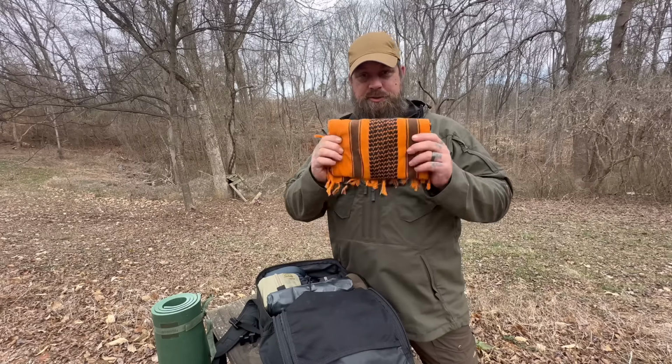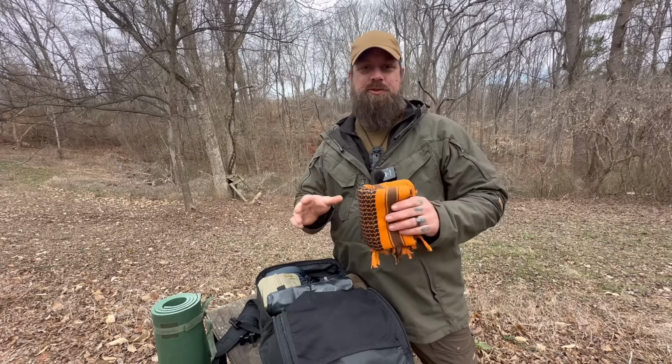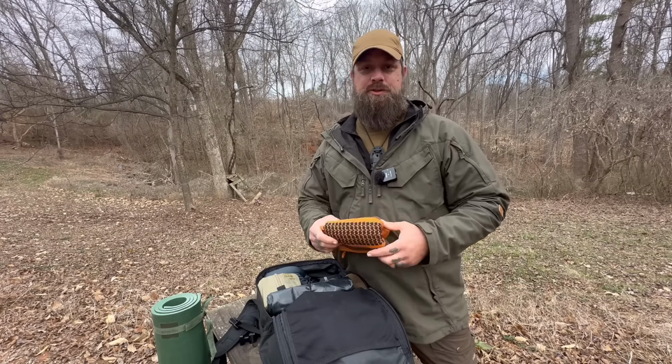Next item that they chose is a multifunctional shemagh, hundreds of uses, good choice on their part. I like the fact that they chose an orange one because they had several different colors that they could pick from because they knew they might have to potentially signal with it as well. A lot of times students don't think about that, so they did a good job there.